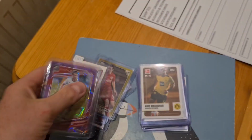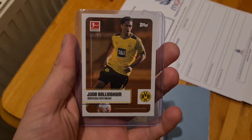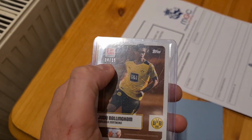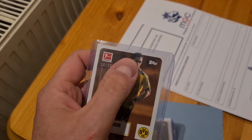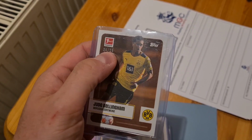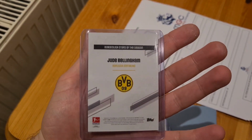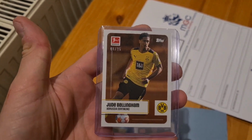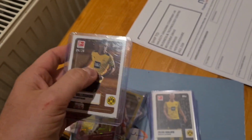Special card, that one. Jude Bellingham, he's going to be a big player in the World Cup. So much hype around him already. Number 4 out of 25. This won't grade particularly well, but I think just because it's out of 25, it's just going to be a worthwhile card, protecting and adding value when I grade it, even if it comes back a 7 or 8.